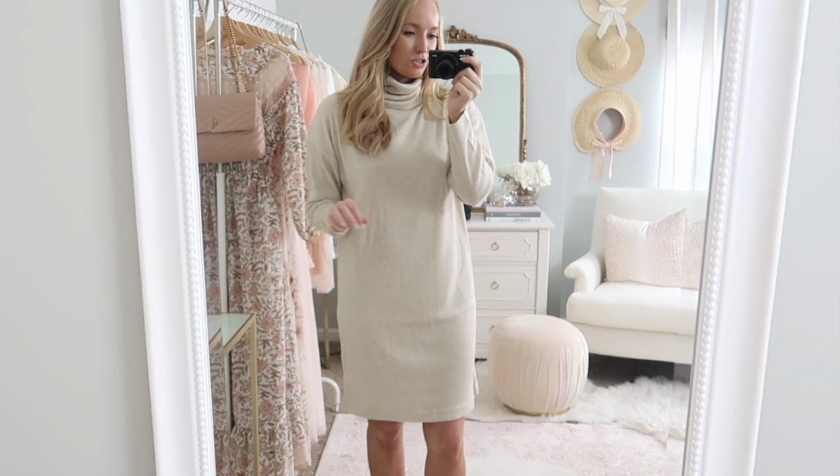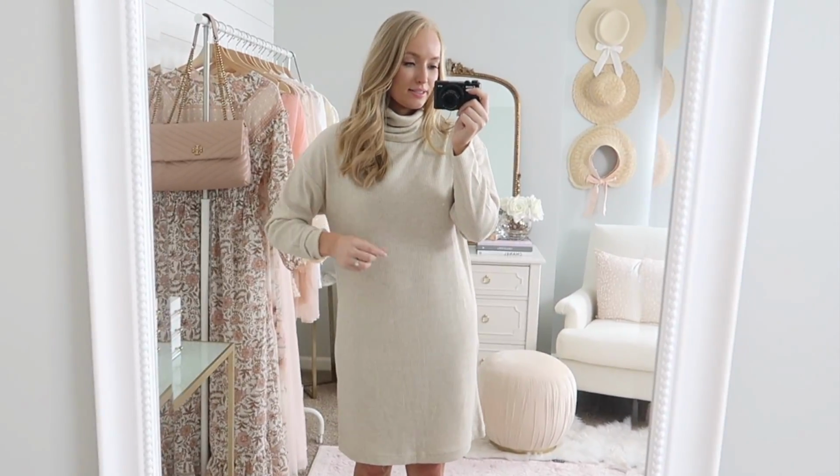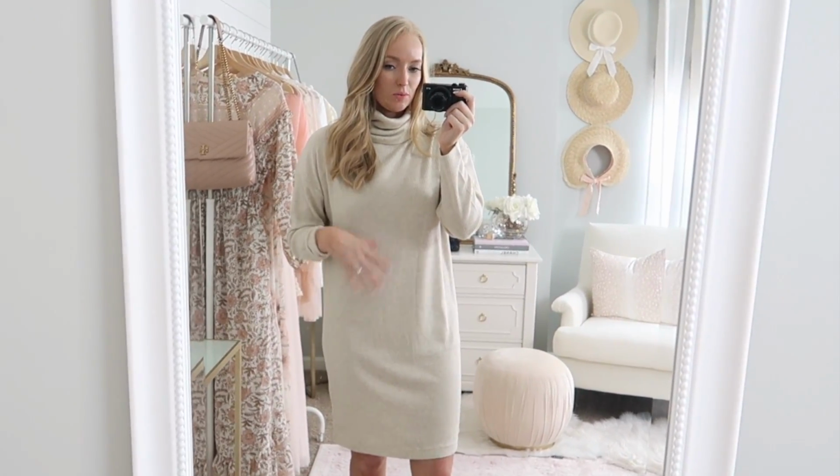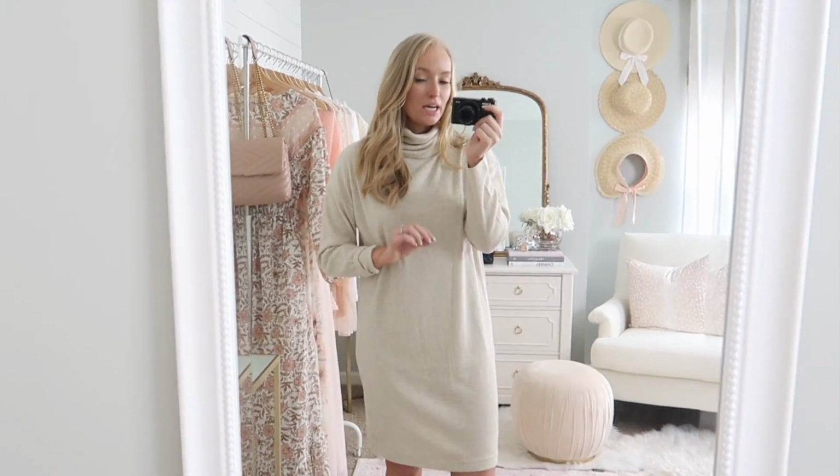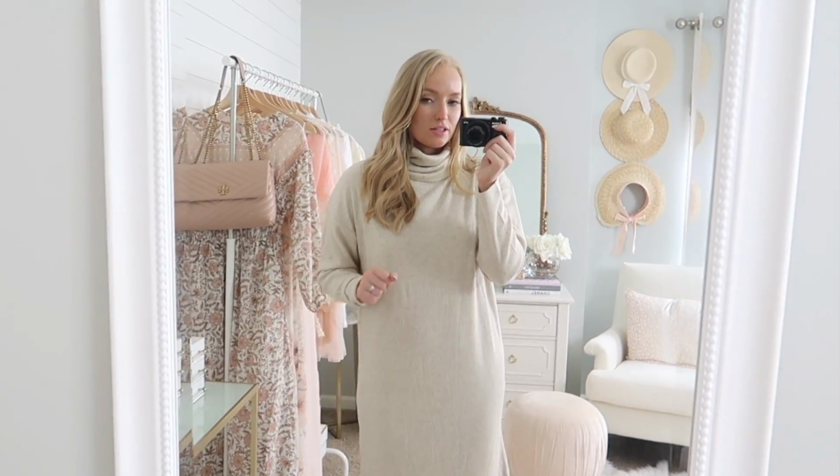Here is the sweater dress without the scarf. It definitely has a looser, more oversized fit, which I personally love. I sometimes like to size up in sweater dresses just to have a little bit of a looser fit, but with this one I would say it already runs a little bit bigger.